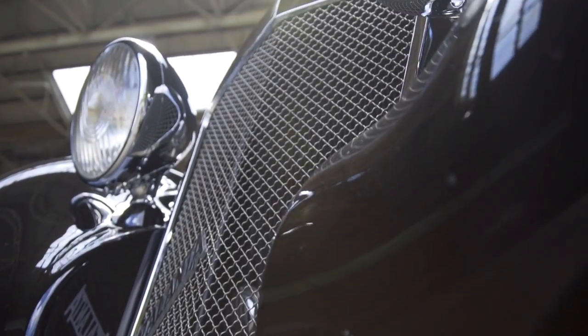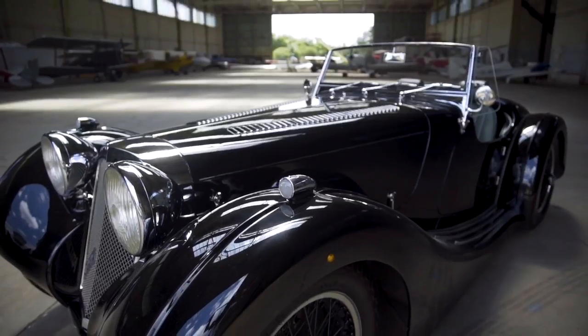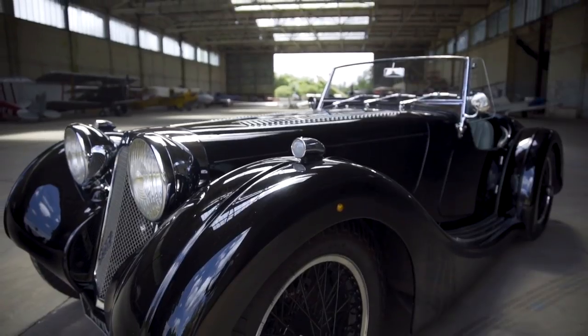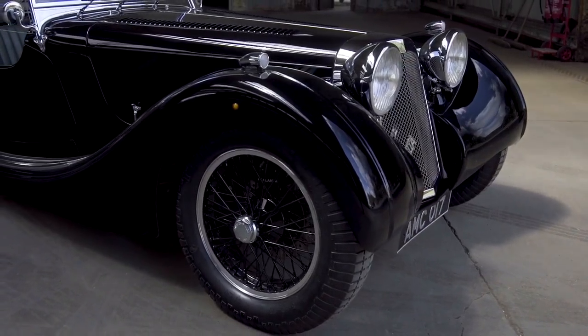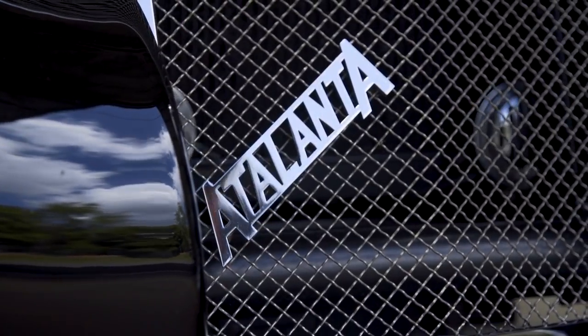Both Atalanta and Morgan base the looks of their cars off that early 20th century sports car look, and as a result you could absolutely be forgiven for pointing this out to your mates as it drives by as Malvern's finest. You would, however, be wrong.